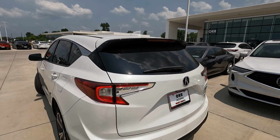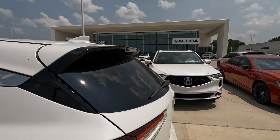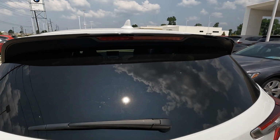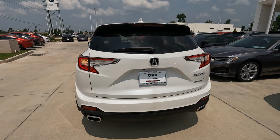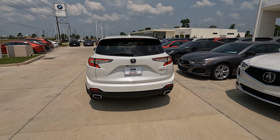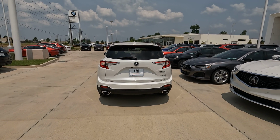And we finish things off here with a nice looking rear roof spoiler. You do have the exposed rear window wiper. Would be nice to see that hidden away up there. Just cleans things up a little bit, not a big deal. And then we're going to have the dual exhaust back here. And if you want to tow with your RDX, this model will tow up to 1,500 pounds.